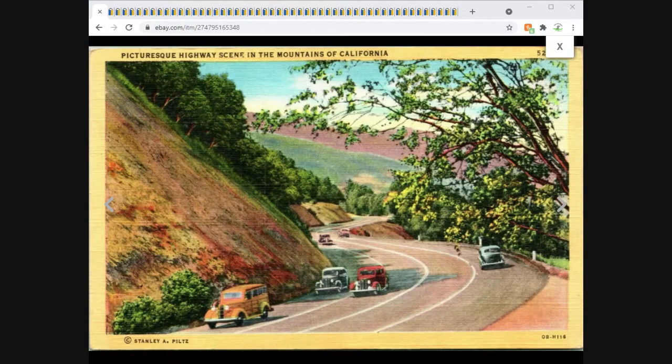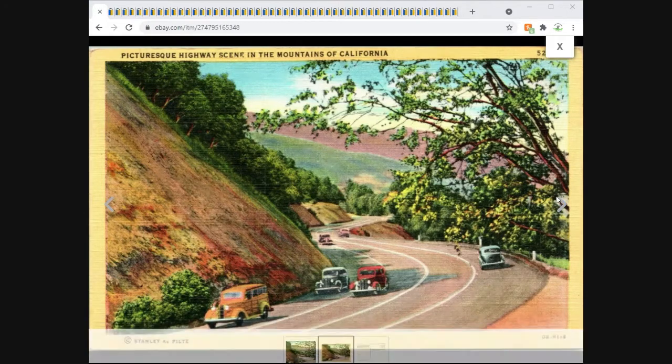And it took probably about 3 weeks, and then it eventually sold. It went for $7.95. Free shipping, obviously linen card. Yeah, pretty nice.